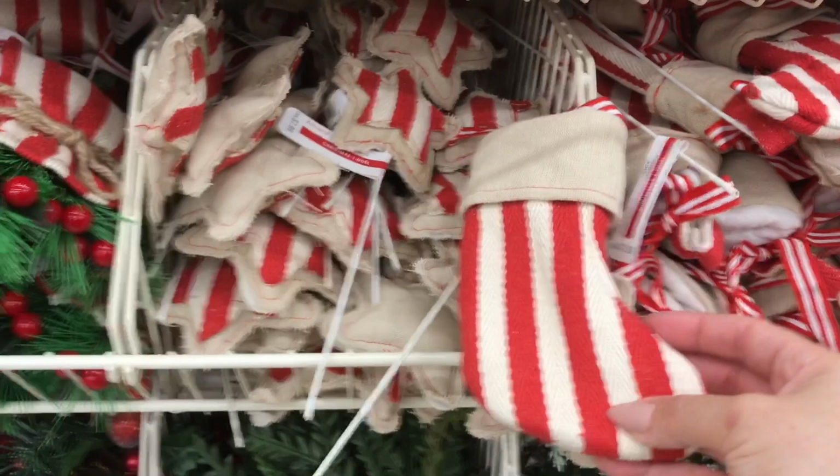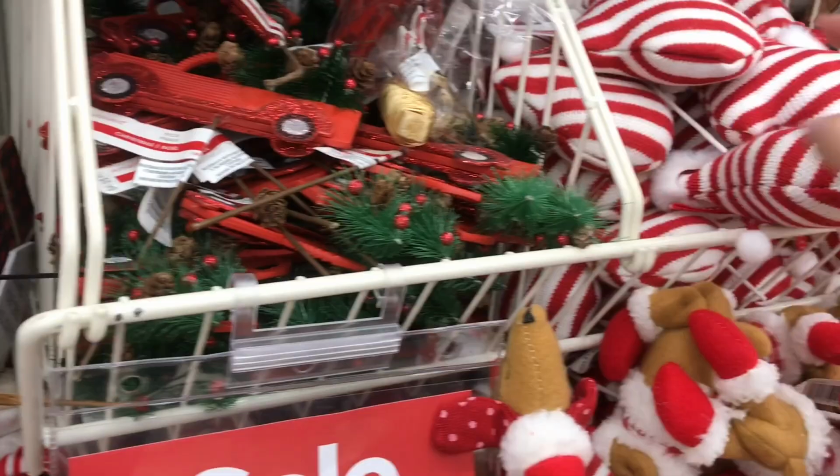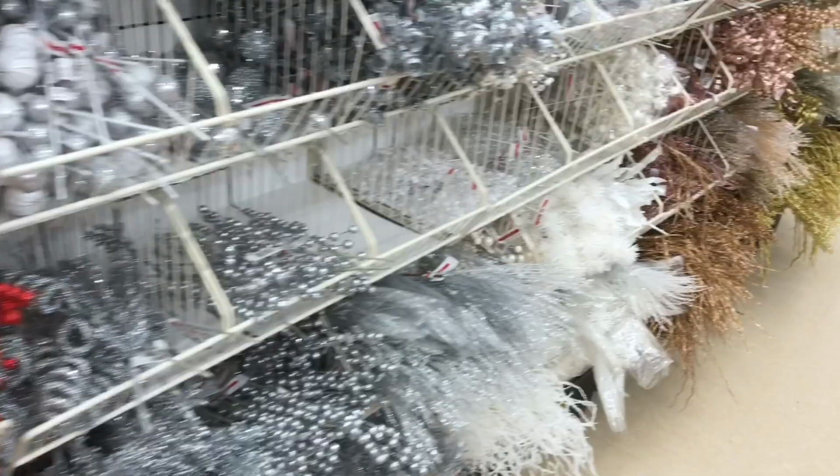These are cute little stockings, the little stars. You can stitch something like that yourself with some material. These are really pretty as well. You can do them with little wood pieces. And look at this. Does that look like a little truck from the Dollar Tree? Oh, these are cute too. It's like little mittens stuffed, put on a pick. And then the rest are just floral picks, I think, here.